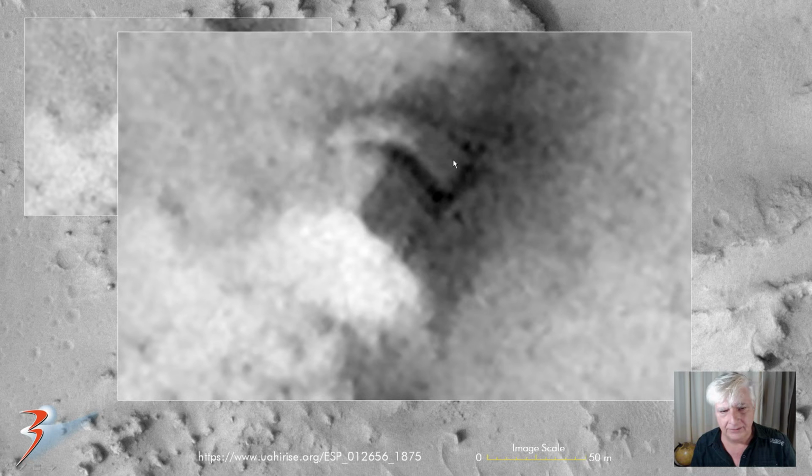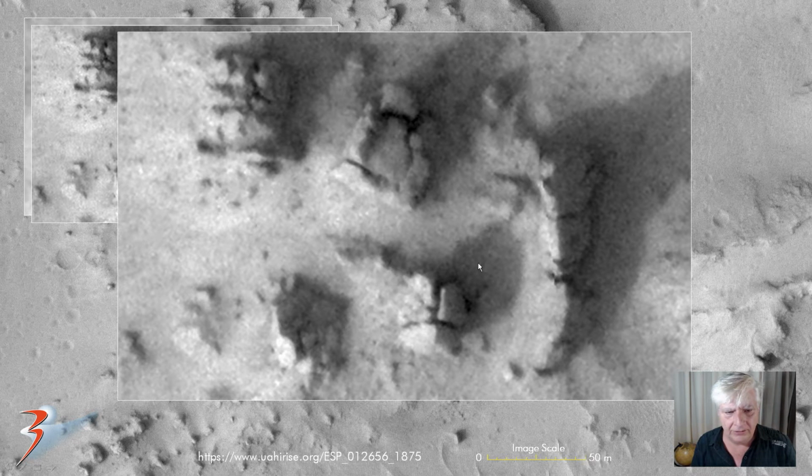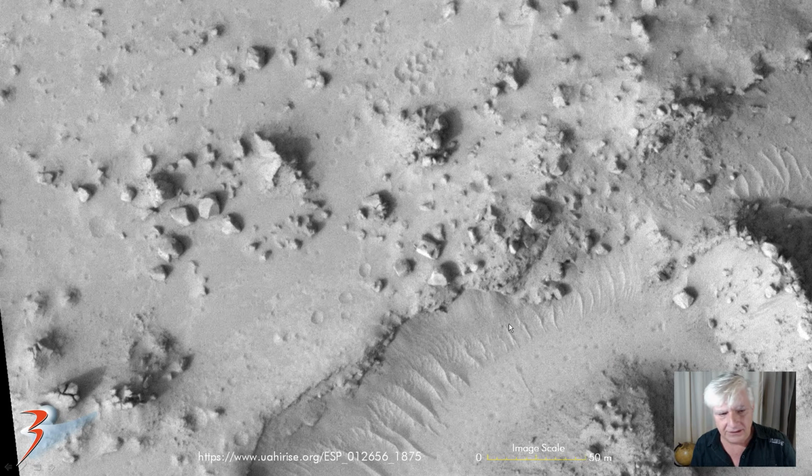Could that have been some type of round base on which these blocks stood, like in Greece with the ruins there? And then we're looking at these, almost the same size, consisting of multiple smaller blocks. Also very unusual in this terrain. Nothing else like it clumped together like that. We're looking at these two anomalies.